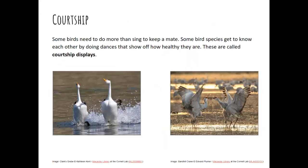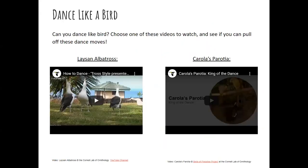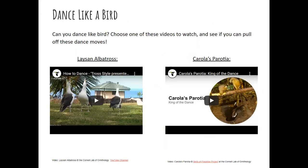The activity introduces the idea of what courtship displays are, and then gets into some dance moves. So here's the how to dance 'tross style, but then there's also this birds of paradise video. So you could compare the different styles of a small songbird versus this large seabird and how they go about dancing.